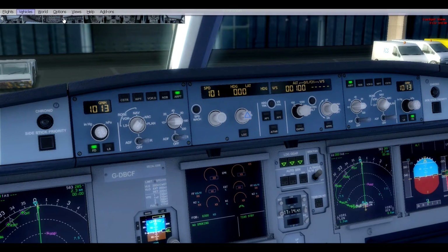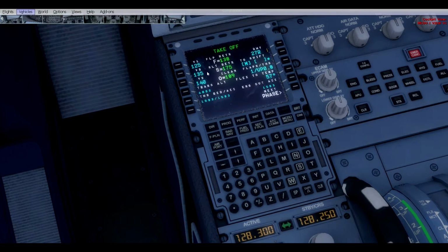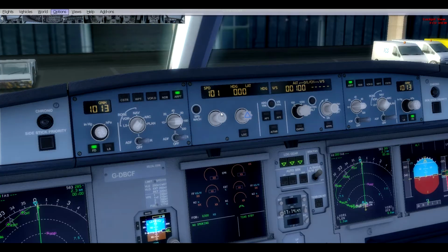I can't remember what I said was the V rotate speed. I'm an idiot. Performance. V rotate was 135. Am I stupid or what? 135. Heading and speed can be managed. 6,000 feet is going to be my initial altitude today. And QNH, I need my weather.